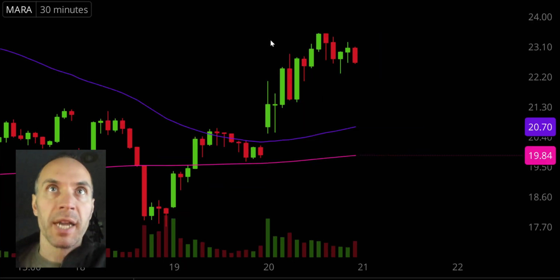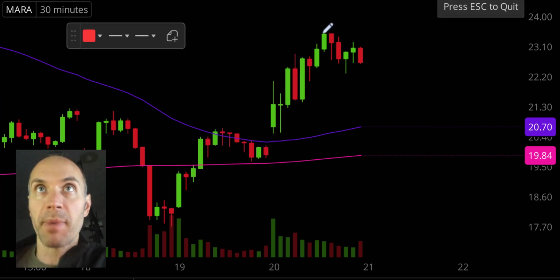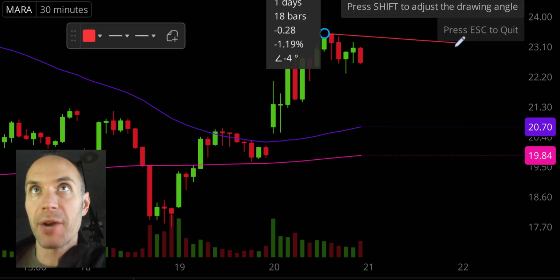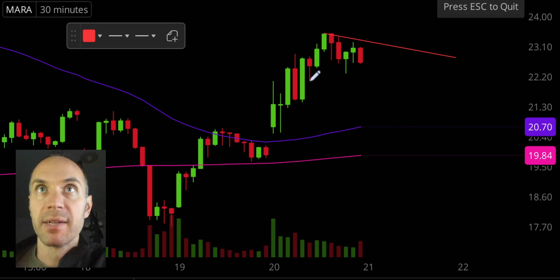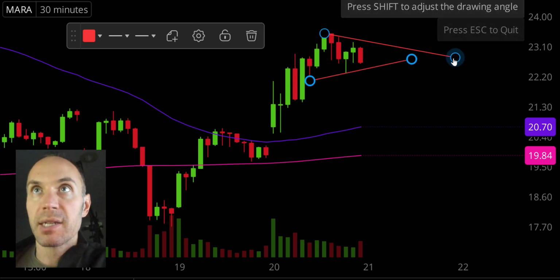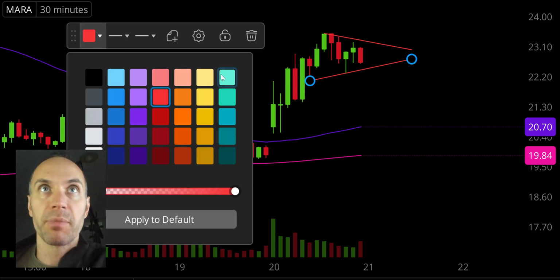Next one here, MARA, and I'm going to go through this one relatively quickly because you just heard me talk about it. Now, is it the exact same looking pattern? It's not, but it is still generally called the same thing, and I guess I need to make that line that long. And again, let me change that to green to represent support.